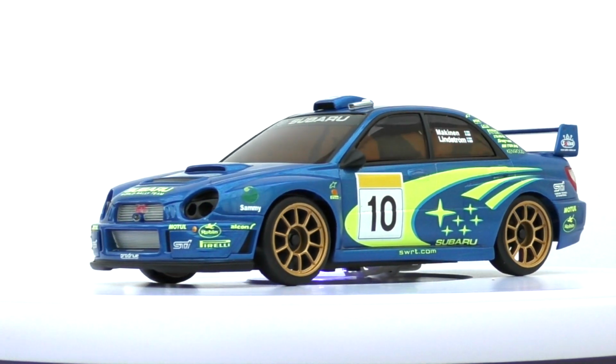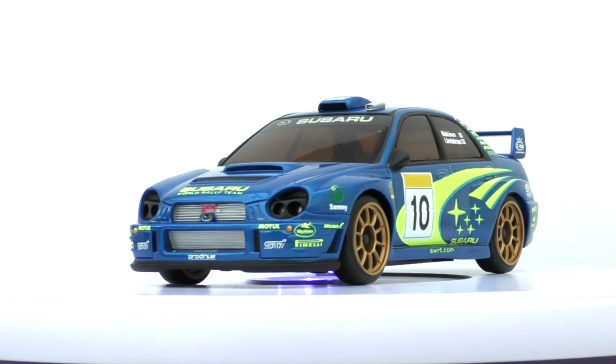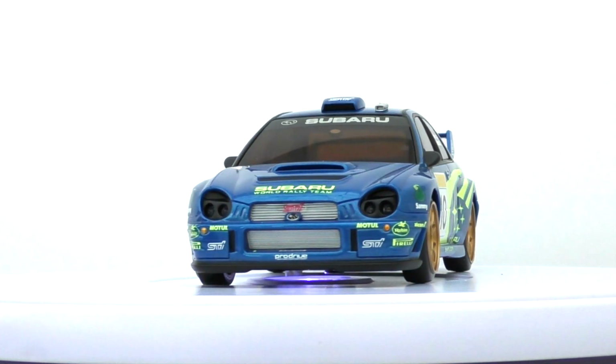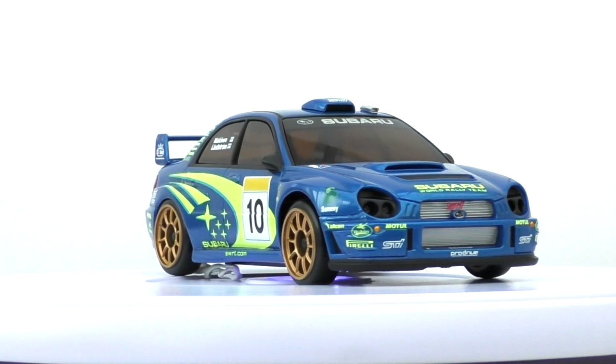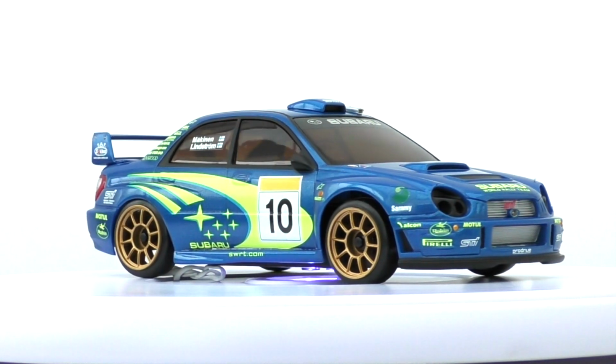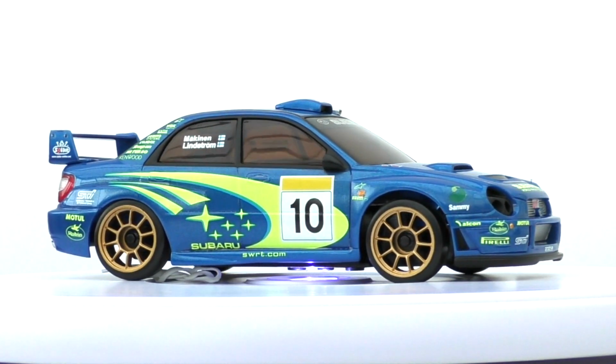Okay guys, so here we have the Subaru Impreza. This is the World Rally Champion from 2002, and this obviously is the number 10 that you can see on the side. This has the 10-spoke golden wheels.